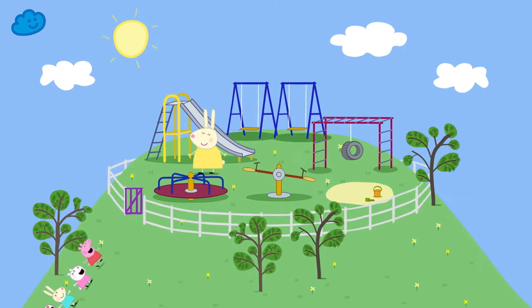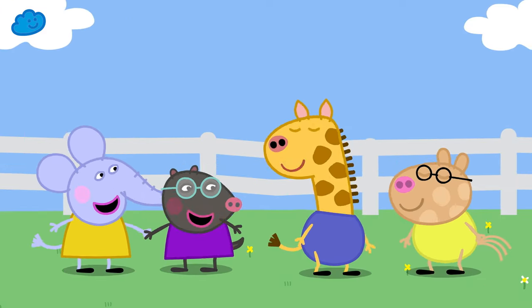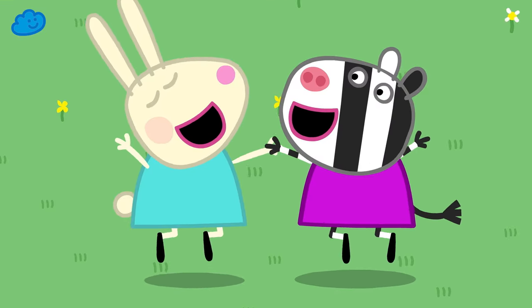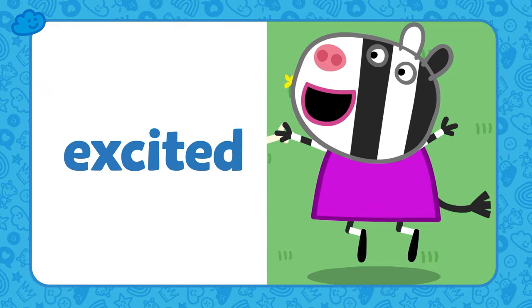Peppa and her friends are feeling excited today. They're going to play in the playground. Yippee! Let's play! Can you see Rebecca Rabbit and Zoe Zebra look very excited? What makes you excited? Shall we make an excited face?